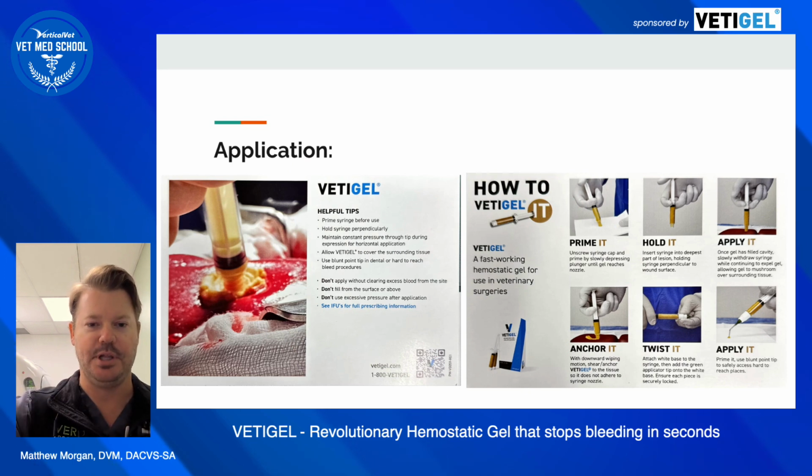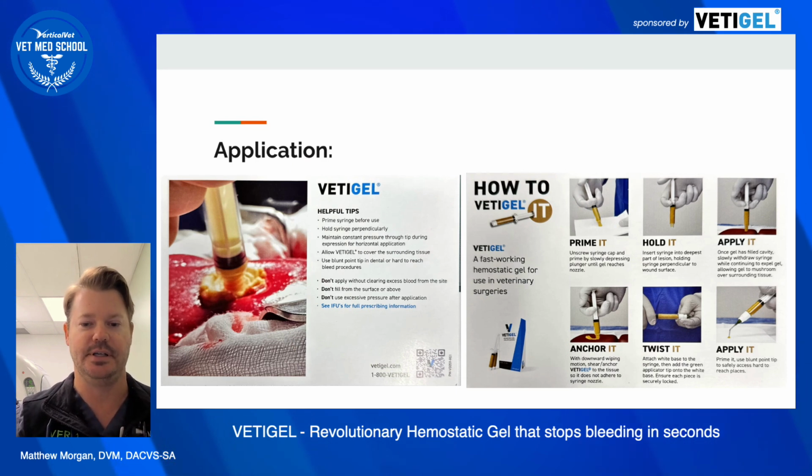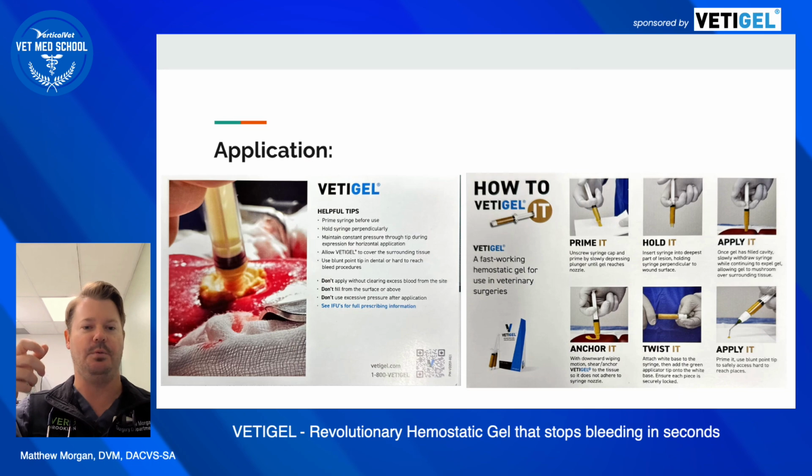Once you're getting that plunger as close as possible to that bleeding site, you're going to push the entire syringe content. This is something where less is not more. We say more is more for this. You want to use pretty much the whole product. So it's mushrooming out. And then once you're finished applying it, shear that tip off so it doesn't pull the VETIGEL out with it.